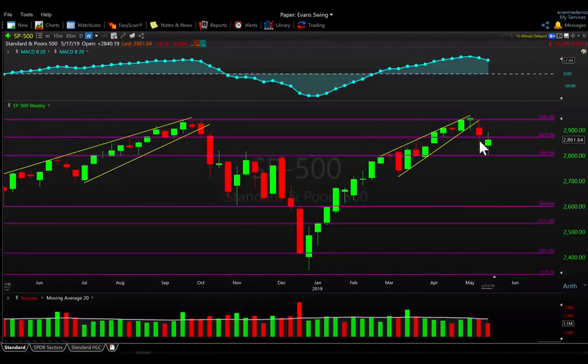And notice the tails here on both of the past 2 weeks worth of trading, which shows that there is some inclination. There are some buyers showing up here. There's some angst when we get down and sell off a little too steep to revert back up and pop higher, but we're still in some short-term downtrends. We'll look at those a little bit when we go to the daily chart.